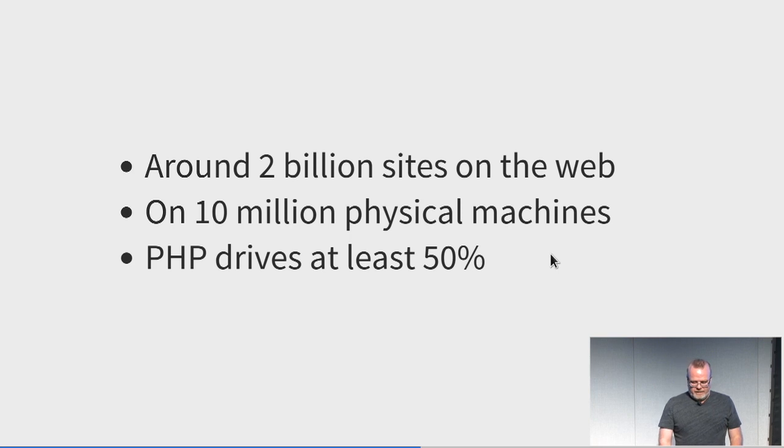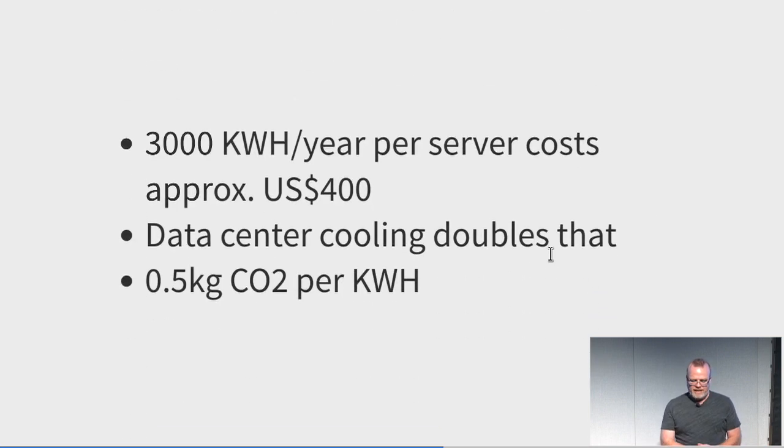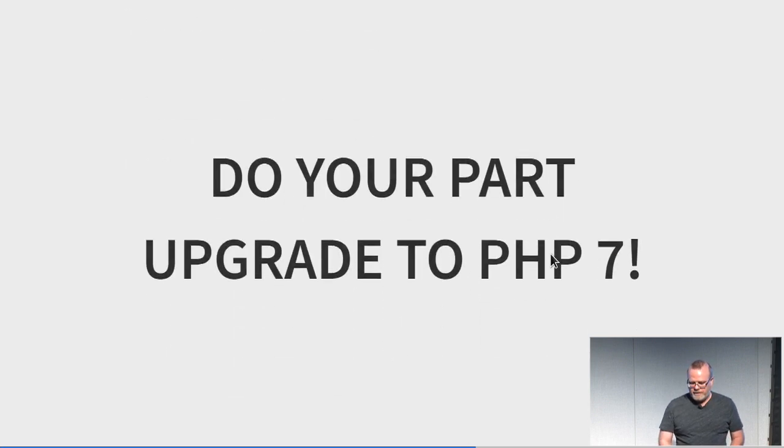Not very nice. So we're getting close to 50% PHP adoption. We're actually a little bit below that, but I don't want to update my slide every time I give a talk. About 2.5 million physical servers translates to about this much energy, this much money, this much pollution. At 100%, we can double that. $4 billion in savings, a lot less CO2 into the atmosphere. So please.